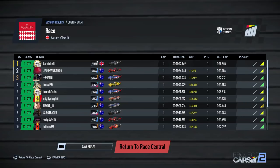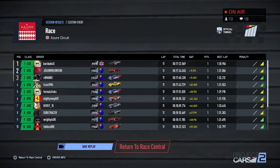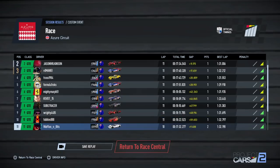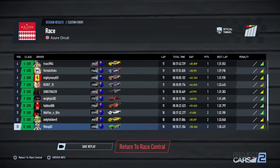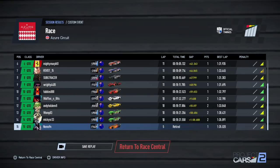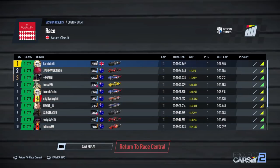Mighty Murph in 6th. HSV up into 7th. He did run 4th for a short period there in that race, but 7th in the end for HSV. Then it's Sub GT in P8, Righty in P9, Fubbles in P10, Waffles in P11. He'll be disappointed to finish outside of the points. Andy in 12th, Womp in 13th, Mickey in 14th, Nemo retiring rounds out your results here in race 1. And if that's anything to go by, God knows what we're going to see in race 2, Rob. I can't believe I saw that.